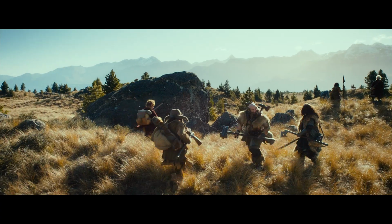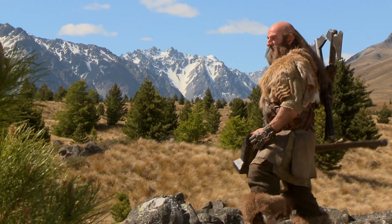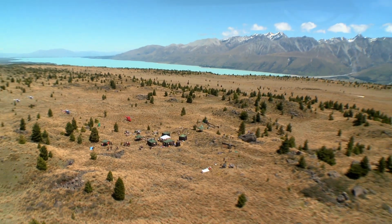I took a photo that I sent to some friends. Dwarves on vacation. And they refused to believe that this was an actual photograph, that I hadn't photoshopped it. That place doesn't exist. And I was standing in it.